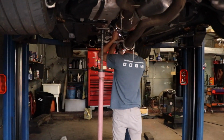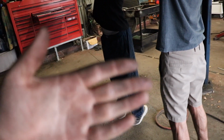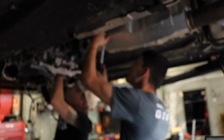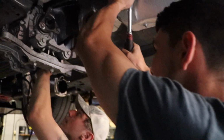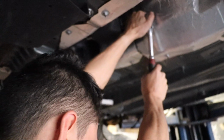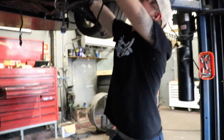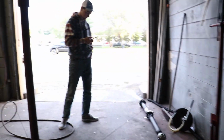All right, so we've been working on getting Quinn's trans out. Good question. My hands are dirty, so don't even say that I haven't been doing anything. And the two top bolts, and then not too much more until it's out. Put the ratchet on it. I'll grab that for you. Just go slow and keep it in the right position, and you should be able to go all the way out.